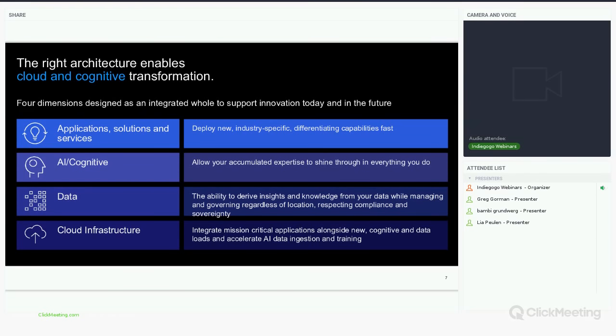Greg, I believe your audio has shorted out. Now, is it working again? Working again. All right. Yep. I don't know. I didn't touch anything. We'll see.